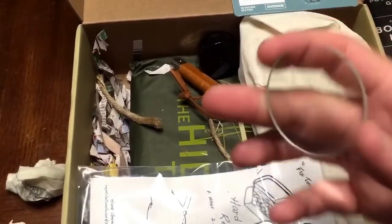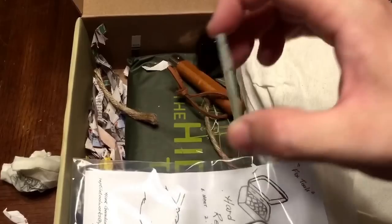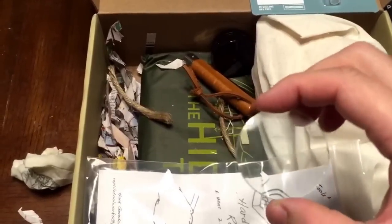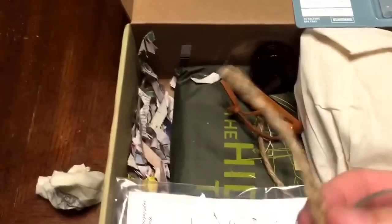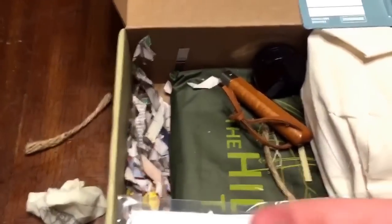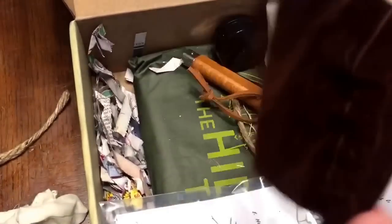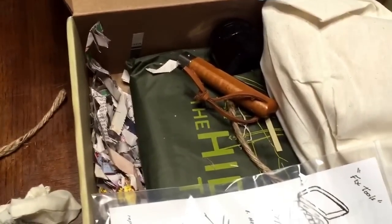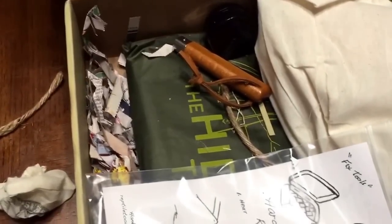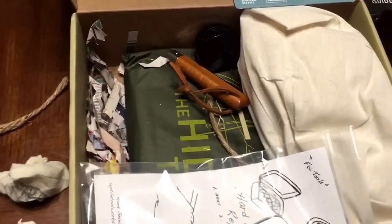Well, I say Fresnel lens, it's actually just pretty much refractive glass. But that's for the skill challenge to start a fire using the lens. And it looks like we have some fire starting material in here and plenty of paper. So that's pretty cool. Put that back in there so it doesn't get damaged. That's a great fire starting tool to have. That will be added to the bug out bag. Oh, and by the way, that lens is a 3x, so it's kind of like Fresnel.